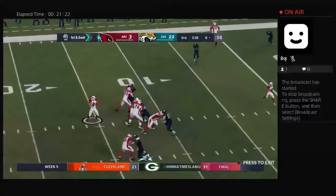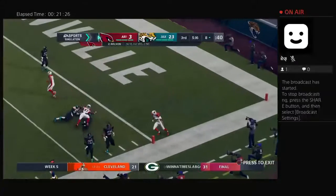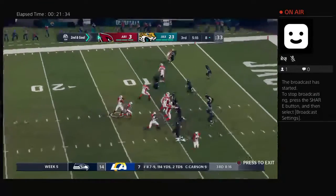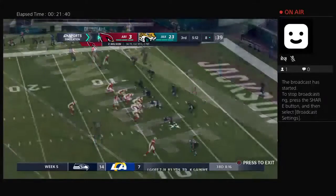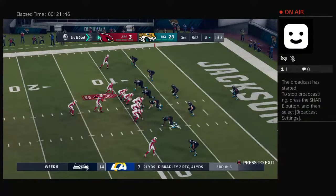Now they'll throw here out of the gun. And that is incomplete. He couldn't hold on through the contact. Brings up second down. Nothing on first down, so the ball remains at the 8-yard line, second and goal. Now here's a look for the end zone, but that one's going to wind up incomplete. They've been denied touchdowns in the red zone twice already. Here comes third and goal.